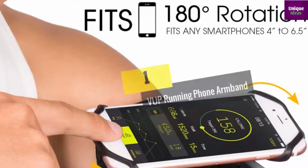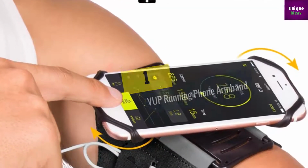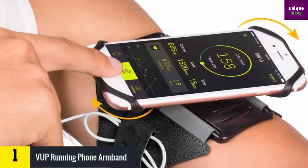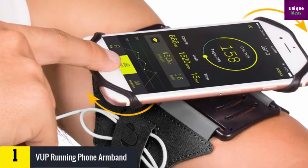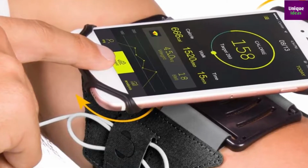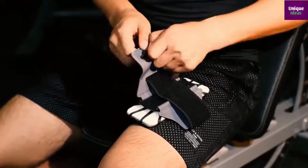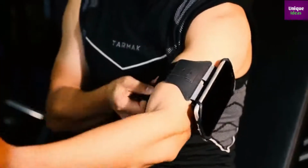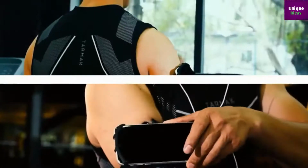And finally, at number 1, we have the VUP Running Phone Armband. People who like hiking, taking long walks or cyclists are effective consumers for this device. Like the Simtek armband, this product is rotatable at 180 degrees. This feature allows it to be used in any direction one might feel like. One can also use it to watch videos from their phones and read some ebooks. It is a hands-free band.